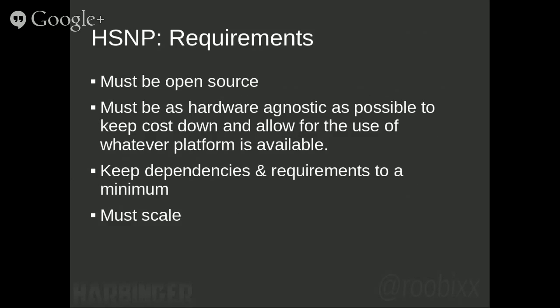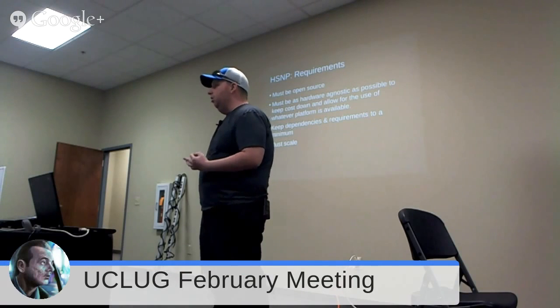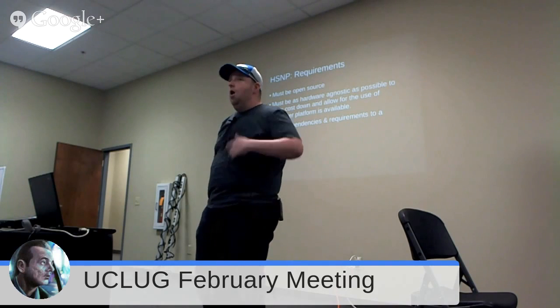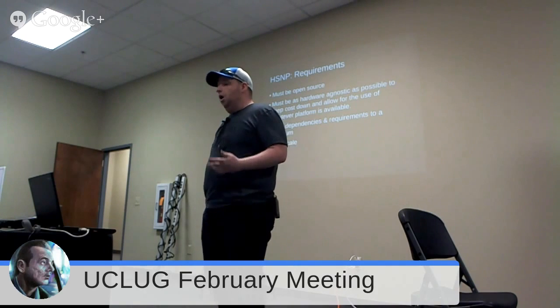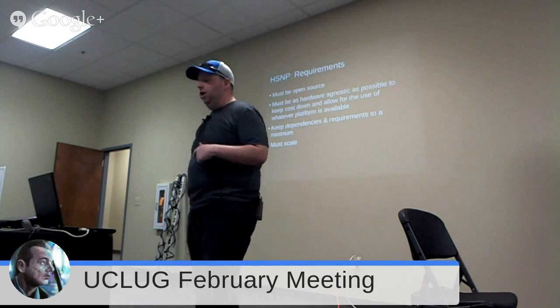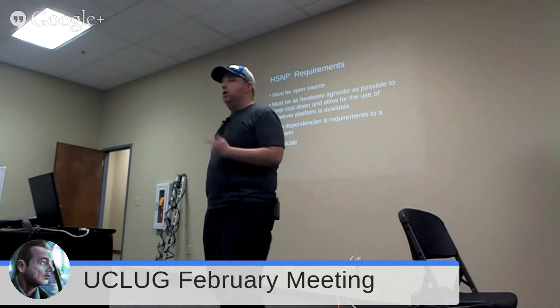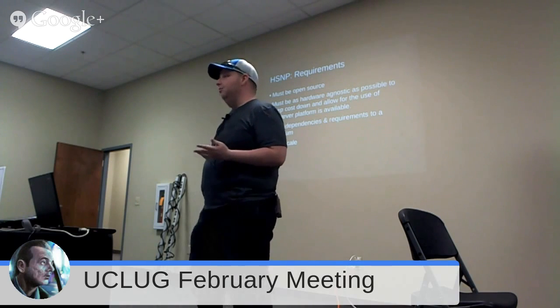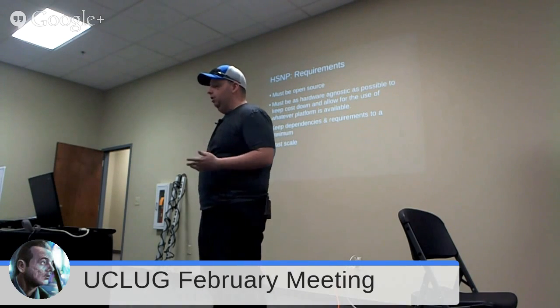Some of the requirements: it has to be open source. There are going to be three major components of the project. There's only one right now, and we'll talk about the additional components. All of them will be open source. It must be as hardware agnostic as possible to keep costs down and allow people to use whatever hardware they have available. I'll go ahead and tell you, I failed at this in my first attempts, and we'll get into that a little bit.